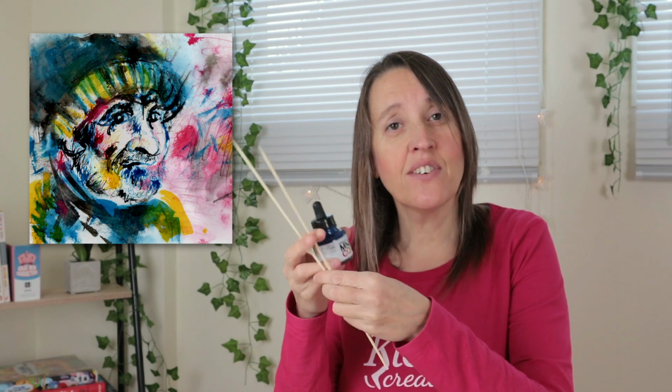And I've also tried skewers with ink as well, and they give quite a scratchy feel, but it's quite nice because it forces you to make different marks that you wouldn't normally make. And I do love a kebab as well.